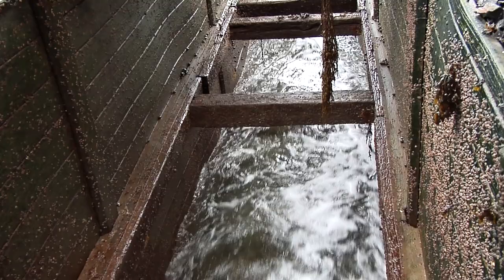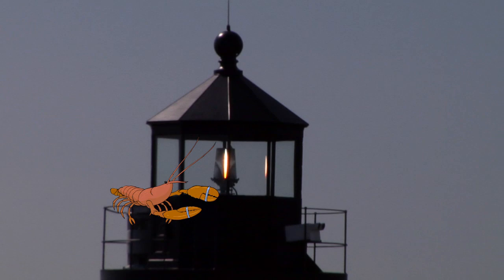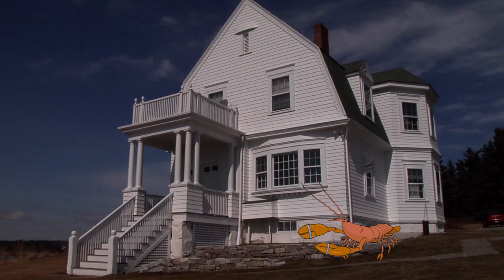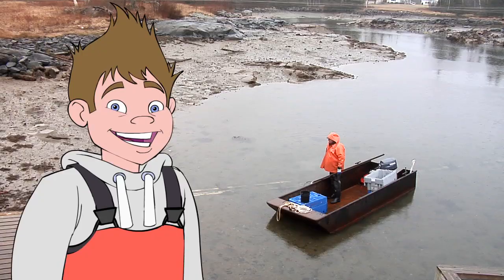The last lobsters are tricky and don't want us to find them. But with the pound mostly empty, where could they be hiding? Here? No! Maybe here? No! How about here? No! Actually, lobsters don't hide in any of those places.